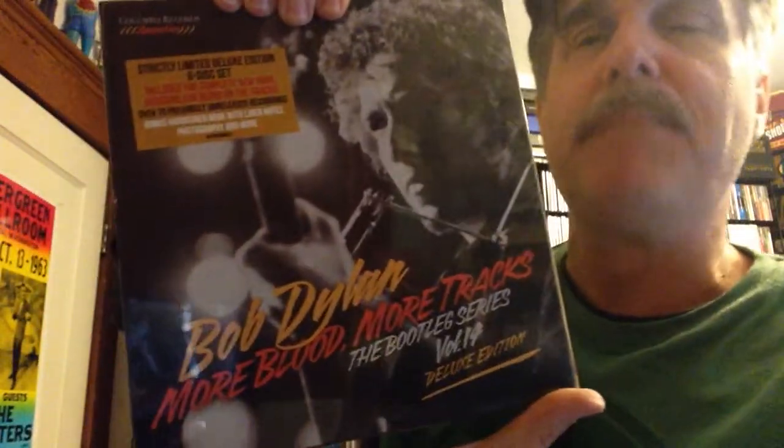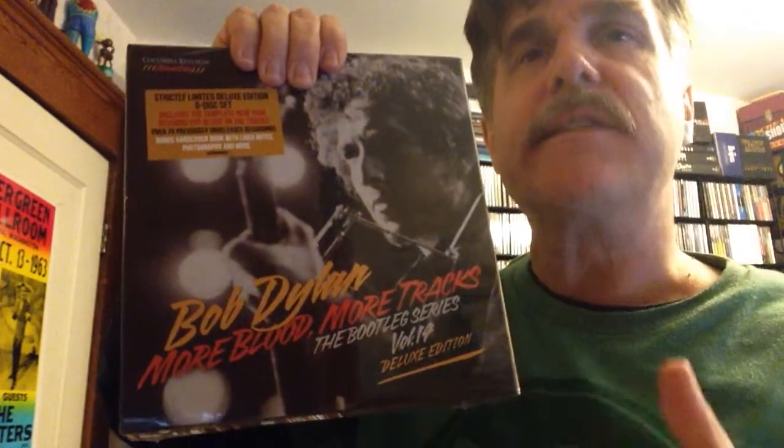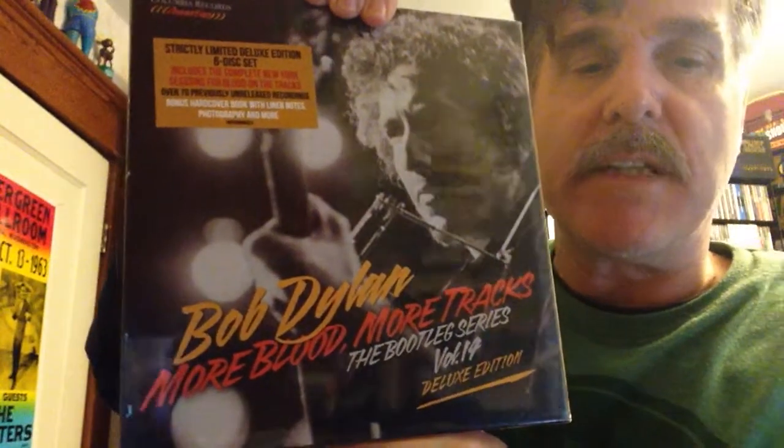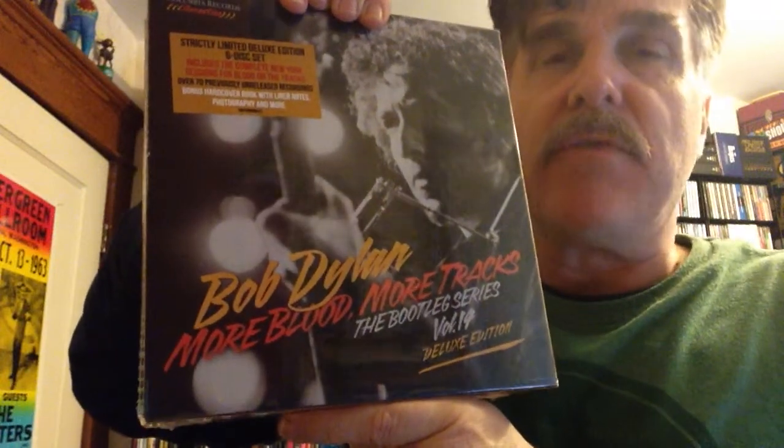Each in the bootleg series has kind of spotlighted either a different Bob Dylan album or a different time period. So this one is obviously focusing on his 15th studio album, Blood on the Tracks, which was noted for the song Tangled Up in Blue.